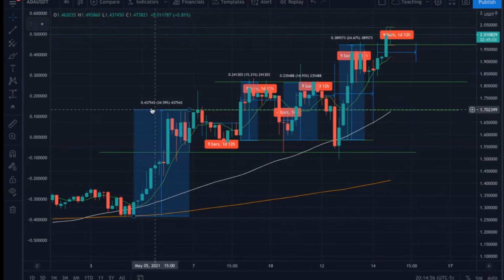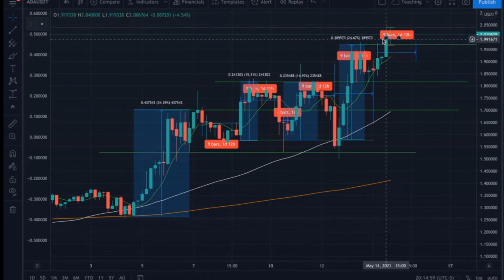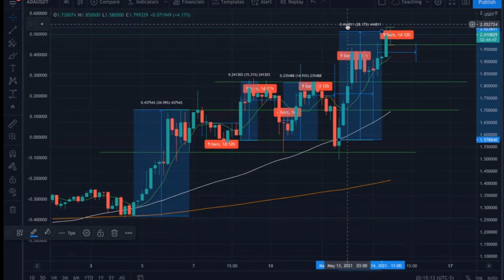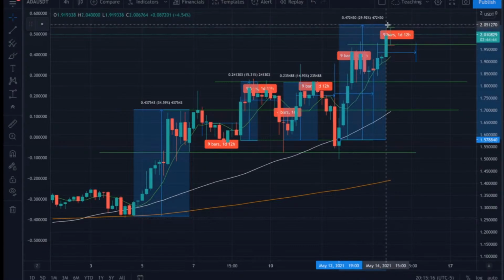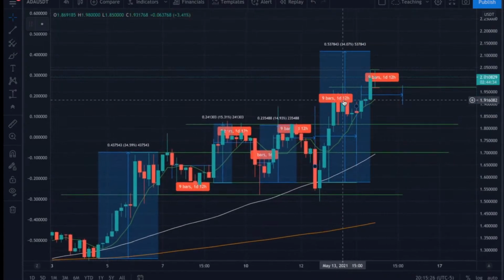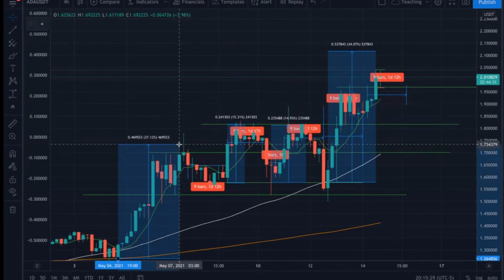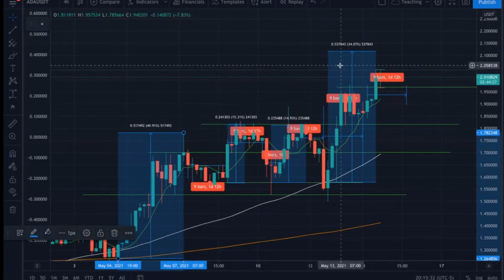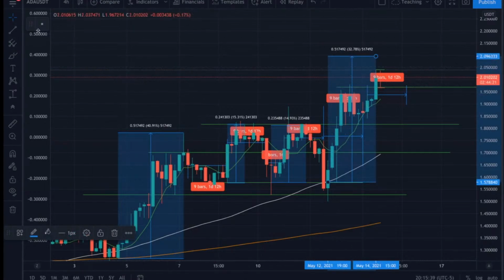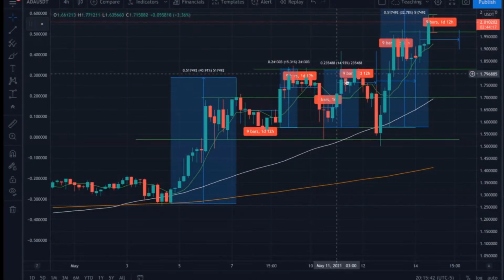Second. Okay, see how this went 43 cents? 24, 24. This we could potentially predict another 43 cents, right? Potentially 34%. See that? That was the last move. This was all consolidation.